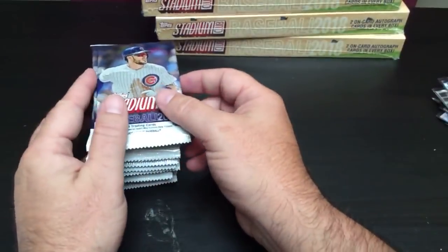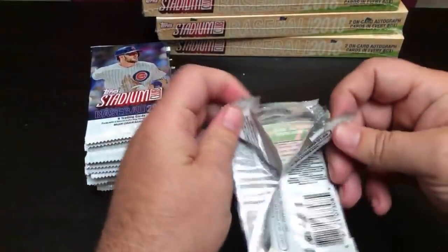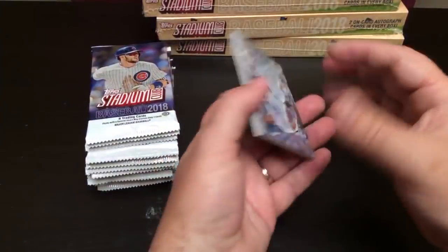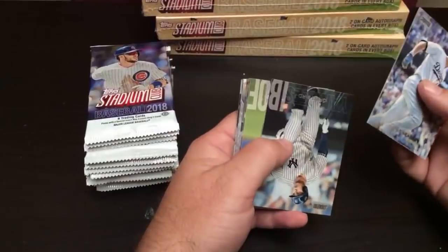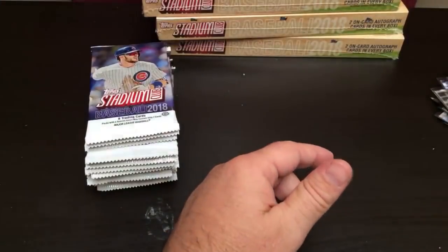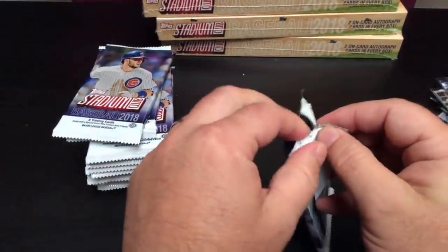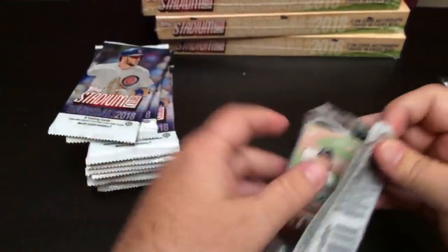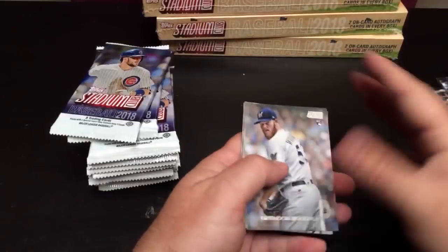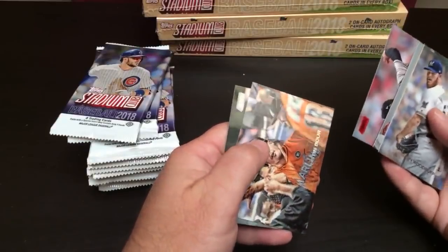All right. This is box number 13, ladies and gentlemen. Luke wants Cal Ripken. I told him I'd see what I could do. I don't know. Seager. Not the first pack. Peter Gallo, Chapman. Nope, nothing there.